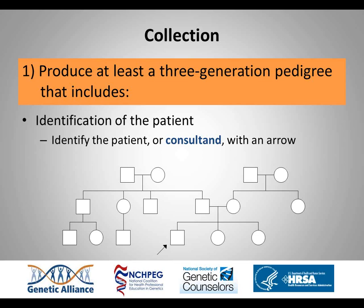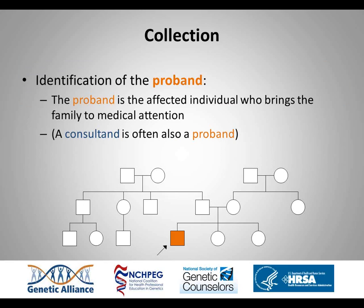So the first thing is that we need to identify who we're talking to on a pedigree. That's an important point of documentation. So we want to identify the patient or the consultant, and we usually do this with an arrow. So in this particular pedigree, where we have a number of people in the family who we might be collecting information about, we put an arrow towards the person of interest who we're talking to. Another term for our patient is called a proband, and a slight nuance in terminology here is that the proband is someone who is affected with a disease. And we often color in a person in a pedigree who is affected with a condition of interest. So bottom line, you want to be pointing or drawing attention to our consultant or our proband, whoever the patient is who you're talking to.